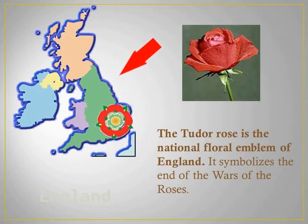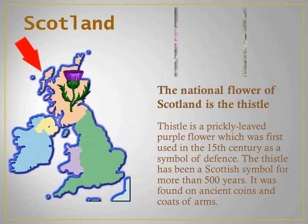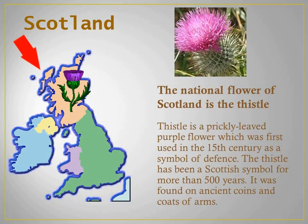The Tudor rose is the national floral emblem of England and symbolizes the end of the War of the Roses. The national flower of Scotland is the thistle. Thistle is a prickly-leaved purple flower which was first used in the 15th century as a symbol of defense. The thistle has been a Scottish symbol for more than 500 years. It was found on ancient coins and coats of arms.